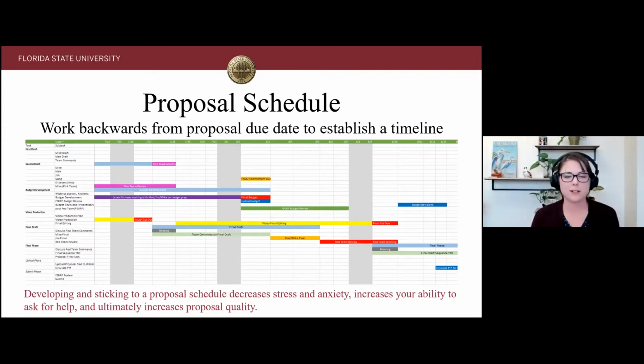When's my first draft going to be due? My second draft? When do I need to start a budget draft? When might I need to reach out and find out contacts for looking at my budget? That kind of thing. Creating that proposal schedule really will help lower your stress and anxiety, give you something to fall back on. And then you'll know ahead of time if, okay, there's a big question coming up, and you'll have time to ask for help.